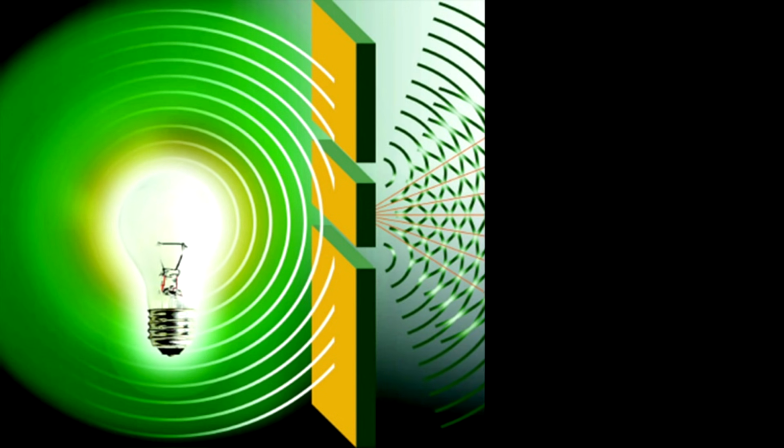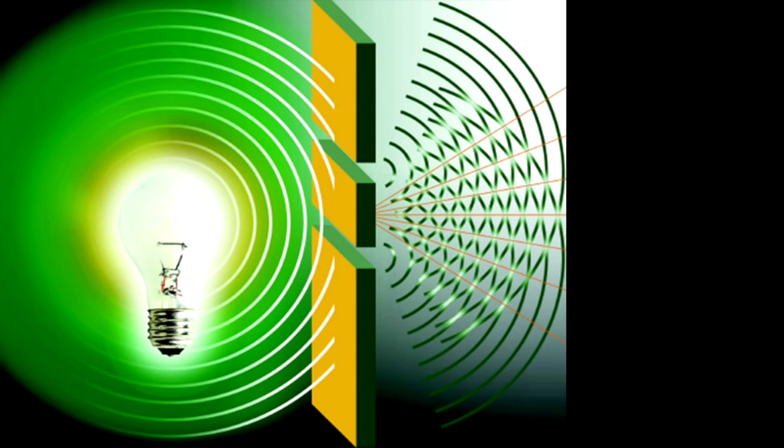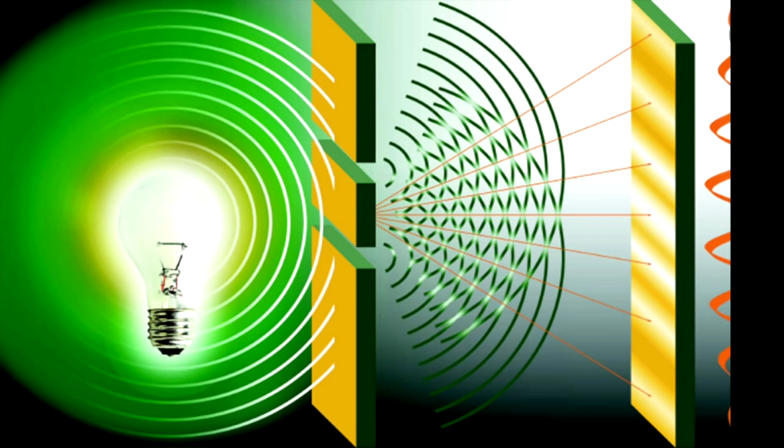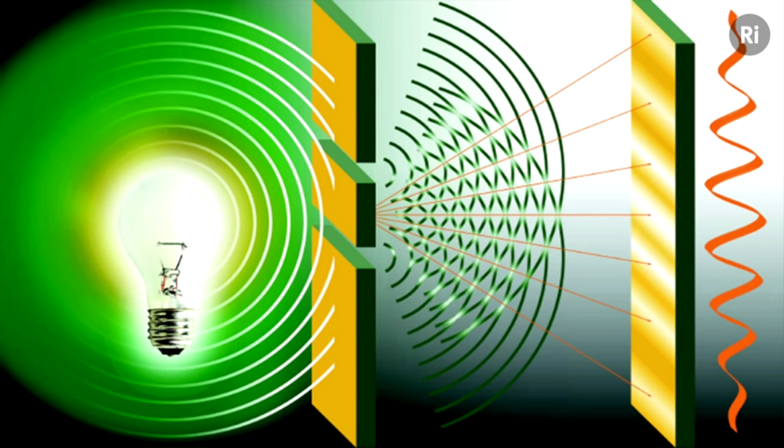Here we see light traveling through two slits and then interfering with itself on the other side. A diffraction pattern is etched onto the back screen. This is the famous double-slit experiment. When Thomas Young did this double-slit experiment, he showed conclusively that light diffracted and therefore was a wave.